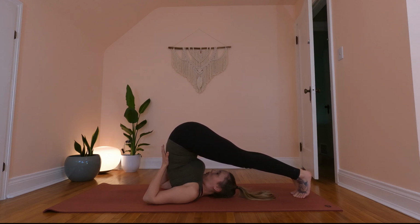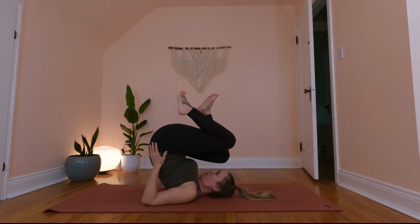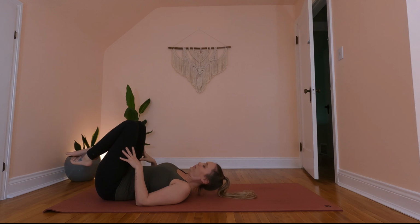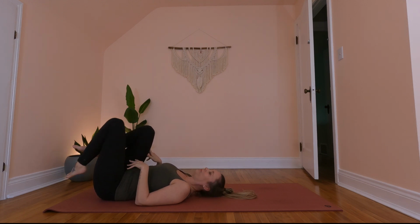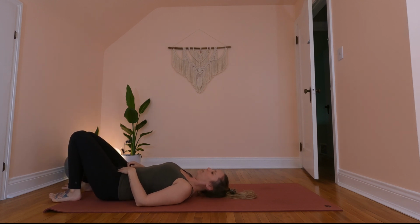If you're ready to come out, you can bring your hands to your low back and, using your legs, roll out of that plow pose. Take any intuitive movement that you feel is necessary. If you want to roll your shoulders, maybe look from side to side. Nice and slowly. Those are pretty big poses. Slow. That felt really good though.